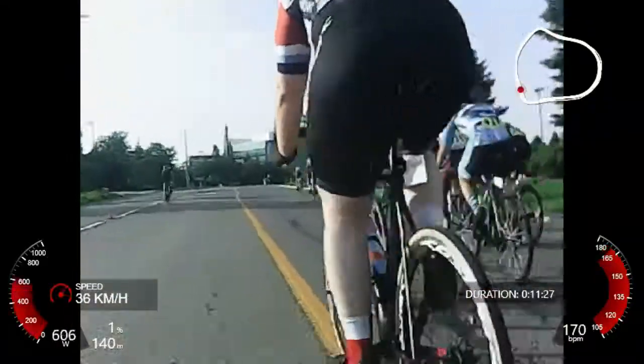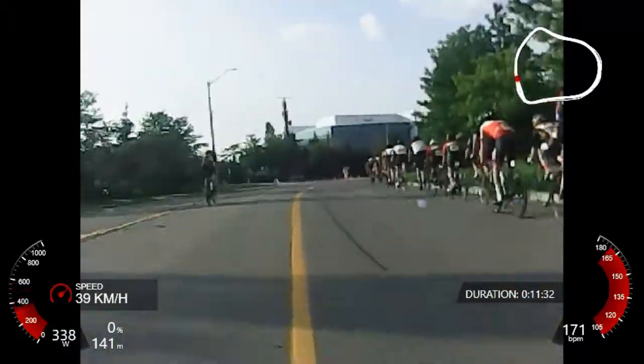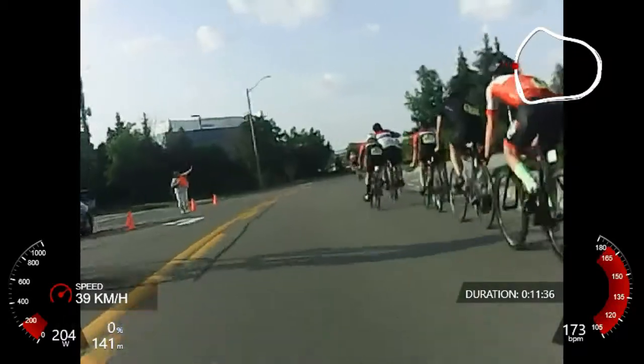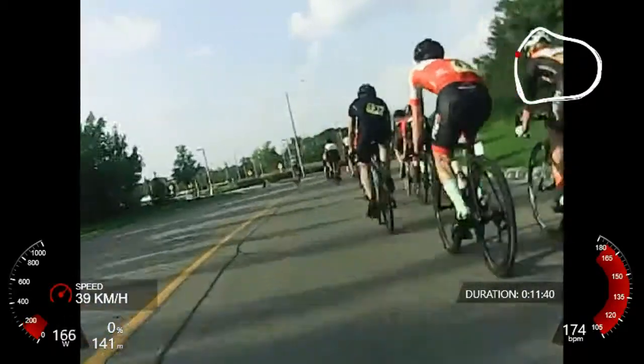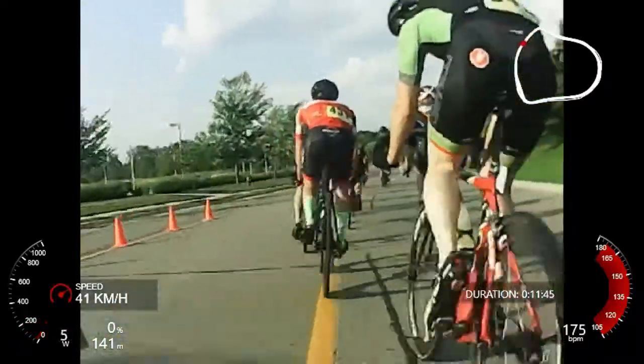There are a few factors here that make this a good spot to move up. I've already mentioned the broken pavement, but this is also where riders taking a free lap are allowed to rejoin the pack, and this tends to cause some confusion that you can capitalize on. Just watch for those riders if you're moving up from way back. However, the biggest factor here is that the bunch gets really sleepy right in this spot.